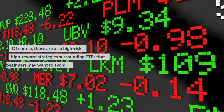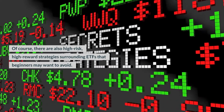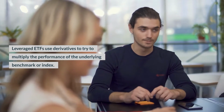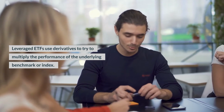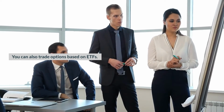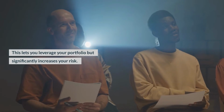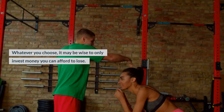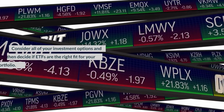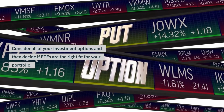Of course, there are also high-risk, high-reward strategies surrounding ETFs that beginners may want to avoid. Leveraged ETFs use derivatives to try to multiply the performance of the underlying benchmark or index. You can also trade options based on ETFs. This lets you leverage your portfolio but significantly increases your risk. Whatever you choose, it may be wise to only invest money you can afford to lose. Consider all of your investment options and then decide if ETFs are the right fit for your portfolio.